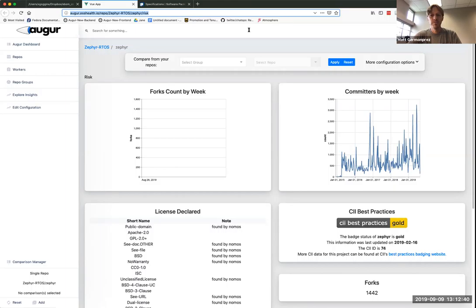Well, that's cool. It's good stuff on there. I'm with you though, the forks by week looks funny when you see 1,442 forks. I know where that data comes from, and I suspect we just don't have the historical data gathered in that database. I can look afterwards, but Matt Snell and I just need to set up a time to figure out what's going on there.